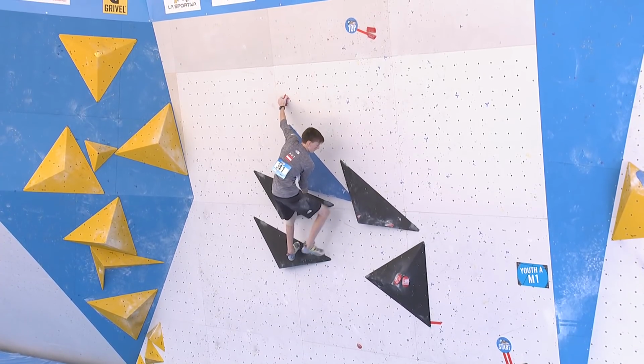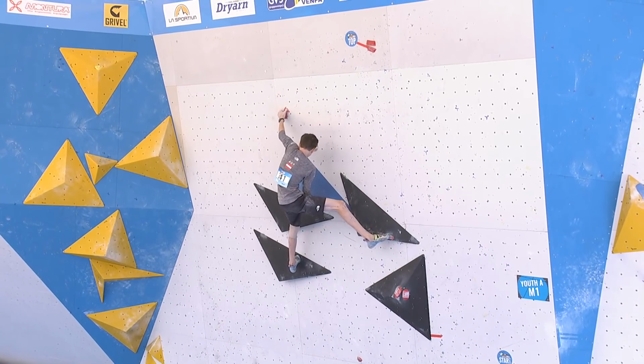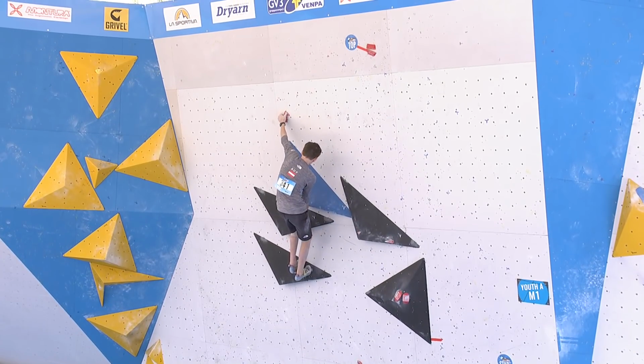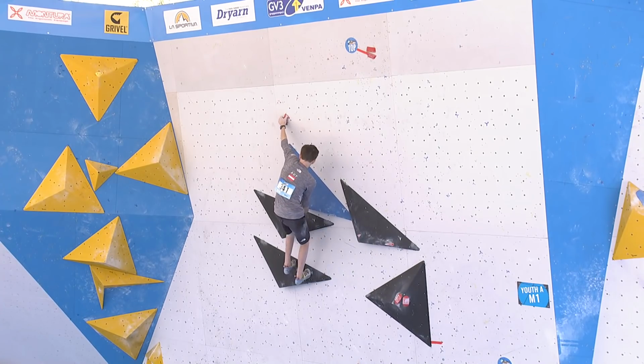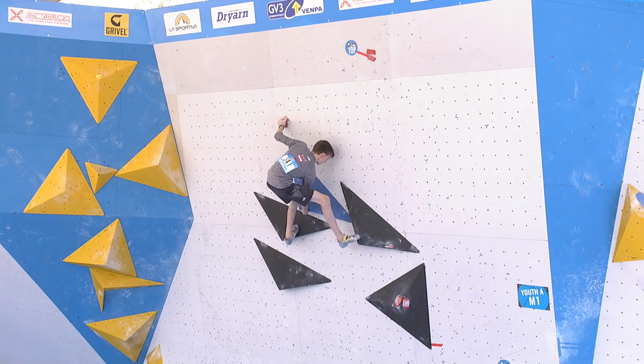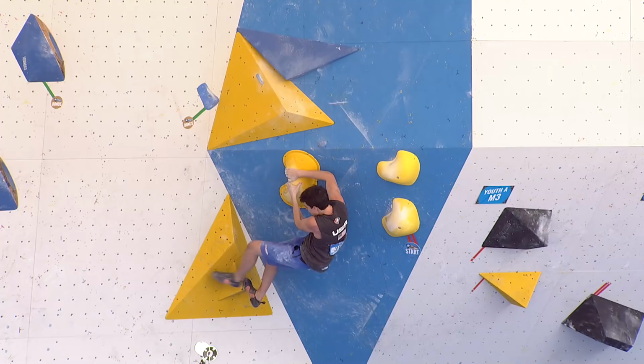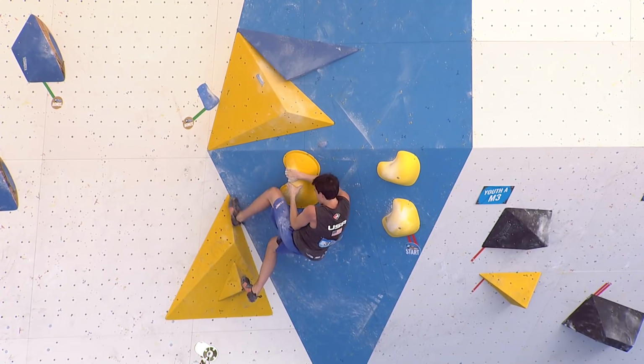Interesting set of boulders. No one really making much of a dent on number 3. No, it was interesting to begin with. Some of the early guys were making reasonable progress on number 3, and I thought it had unlocked quite quickly, but then everyone's really stalled out. So whether it's conditions, you know, it is pretty warm here today. Feels like it's getting warmer as well.